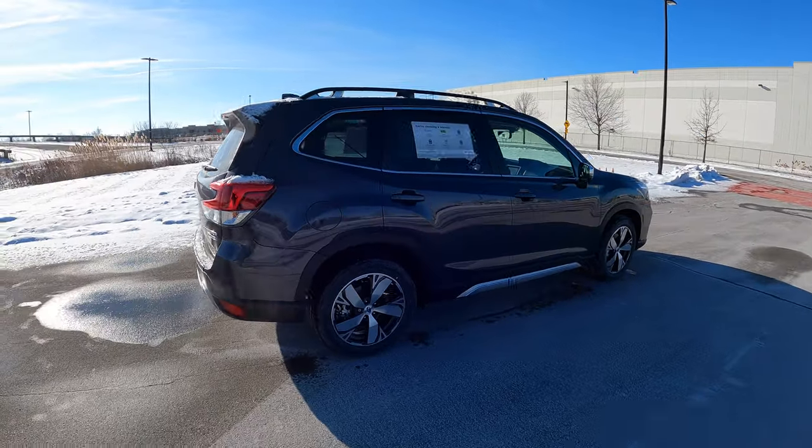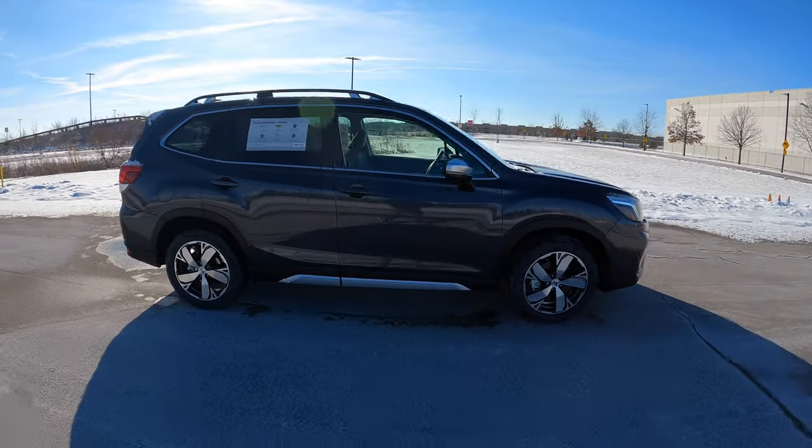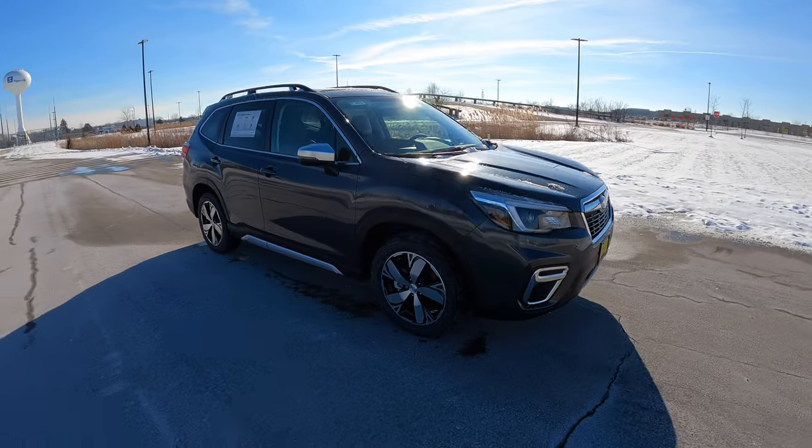But again, like I said, I think it is a handsome SUV, and I'd be happy to own one and have one in my garage.